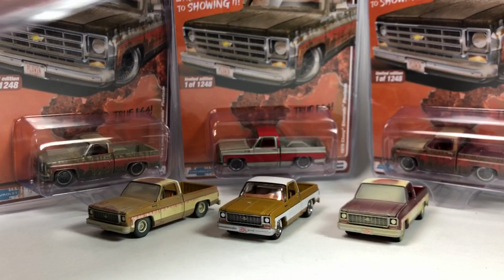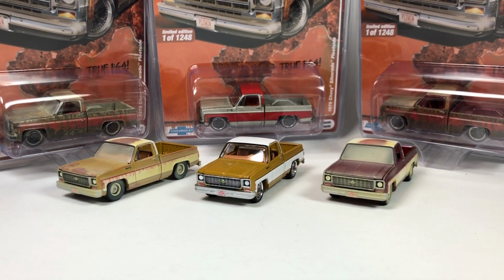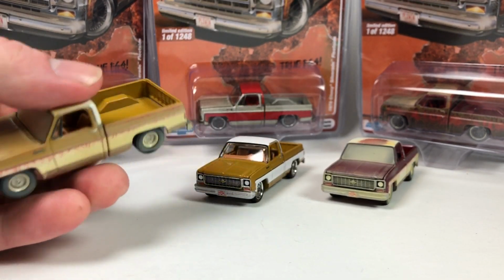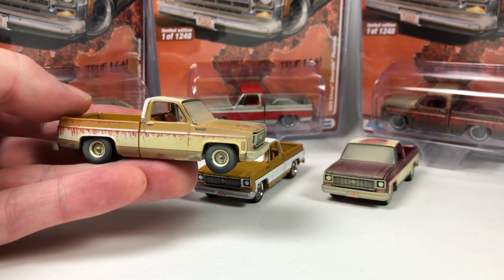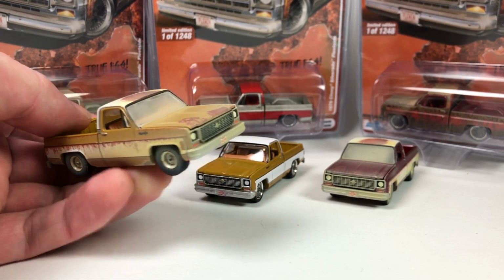I did show these, which are the trucks right here. I showed these in a different video. If you look at the Auto World playlist, you should be able to find that. Very, very stoked to have these in the collection. These are amazing. When they first came out, I was just so over the moon about them. I still just love them. One of my favorite Auto World releases of all time is this Mississippi Barn Finds.